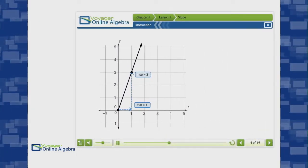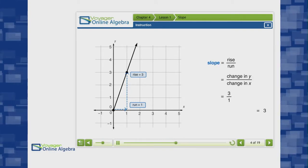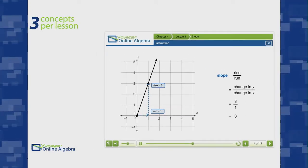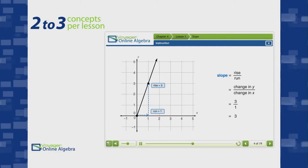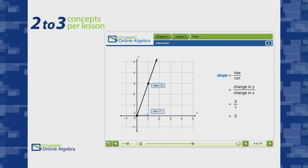Next begins the instruction. The slope is the ratio of the rise to the run. Each lesson contains only 2 or 3 individual concepts to break up the instruction and prevent cognitive overload.